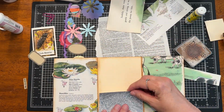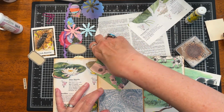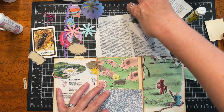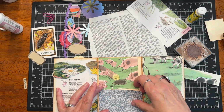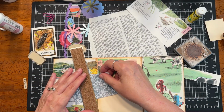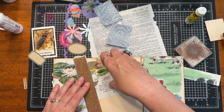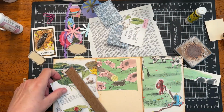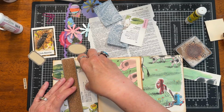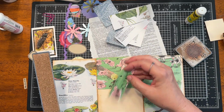Okay, let's take some of these papers. Let's see. So I could make a little pocket, but maybe we'll just do a little collage right here. And we have this. So I might regret it, but I think I'm going to rip these down into maybe smaller pieces. Again, might be something that I regret. Just maybe do this one this way. So we have the wording. And we have this. We actually have this little piece too.